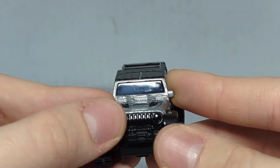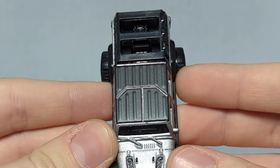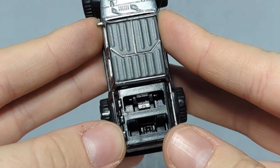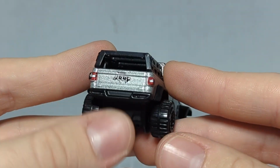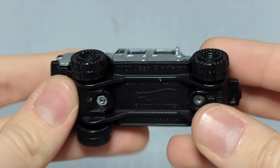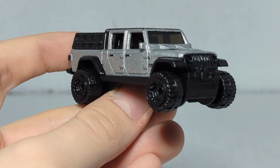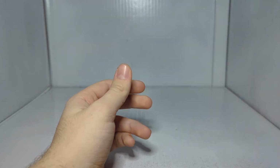The front end has a winch on it, and you got the Jeep grille there with the little vents. This top here is completely painted in and detailed, which is pretty cool. In the back, you can see some toolboxes and stuff. Jeep logo there, and then you've got the taillight setups and everything in the back as well. Here is the bottom, and there you go. That is the 2020 Jeep Gladiator, the heaviest vehicle in this entire set for sure. But that is vehicle number 9.